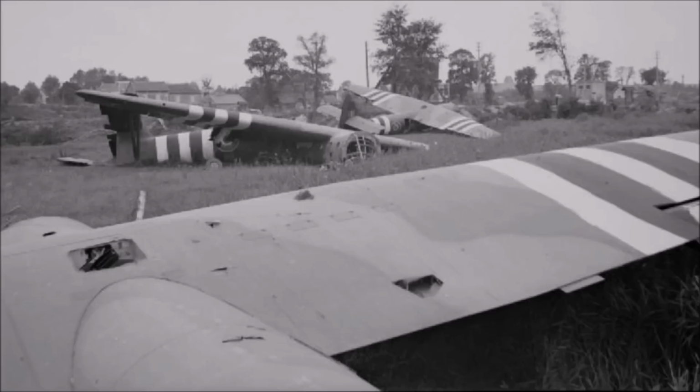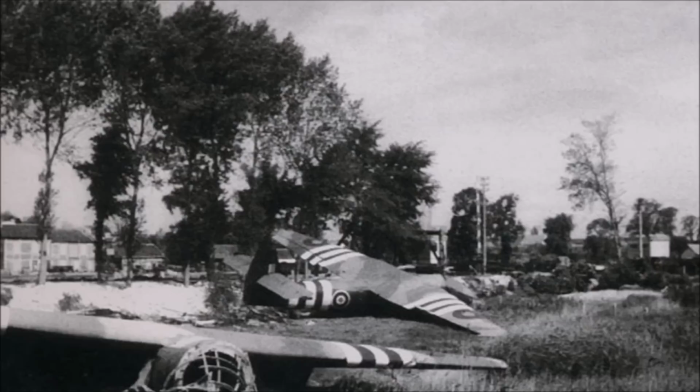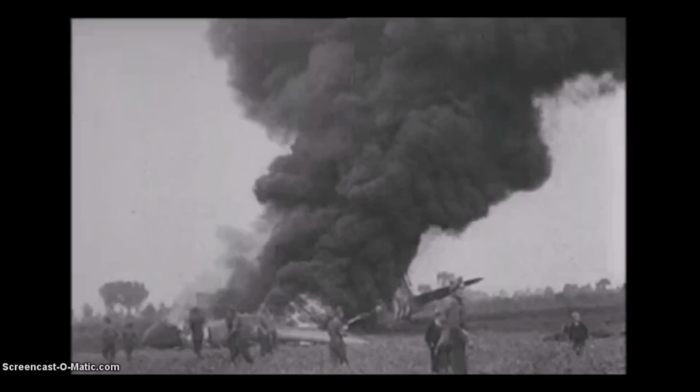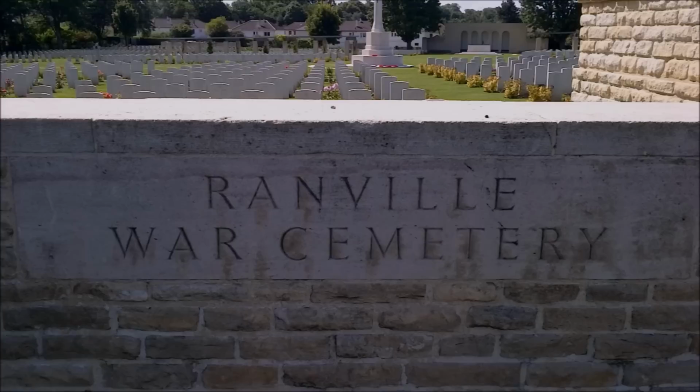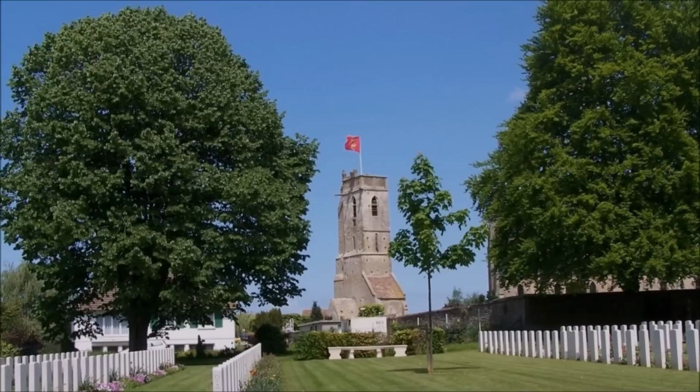Because D Company had the honor of being the first Allied troops to land on D-Day, it also sadly had the distinction of having the first casualties as well. The amount of casualties was much less than expected, but some still gave their lives in the battle. One of the gliders broke in half upon landing, and some men were killed and wounded during the fight. They are buried at the Ranville War Cemetery, close to the bridge, along with other Allied troops.